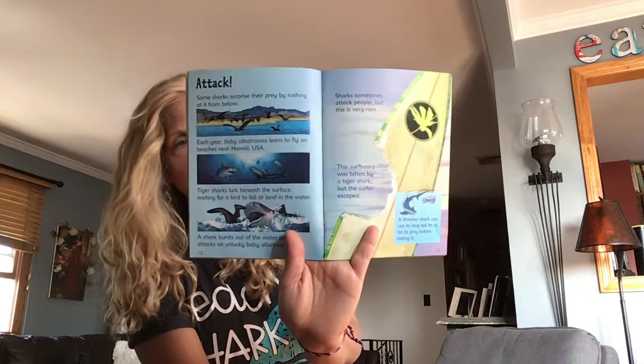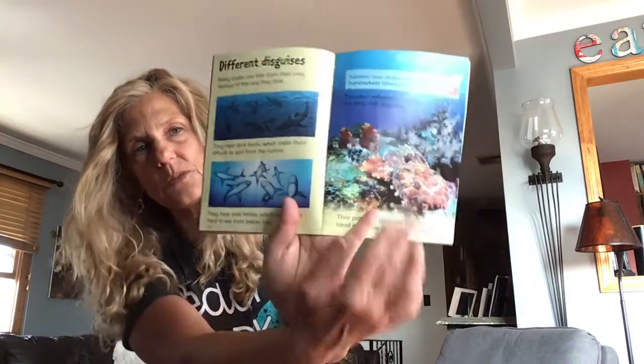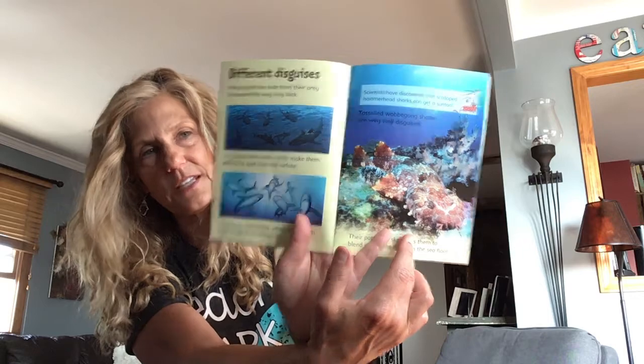So sharks eat birds in the water. They can eat all kinds of big fish. And they live everywhere. They live in all parts of the ocean. And this one is camouflaging itself. See that? It's pretending like it looks like the bottom of the sea, right? So there's many different sharks.